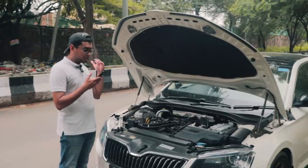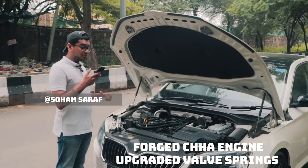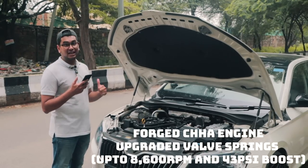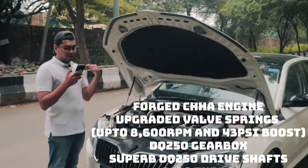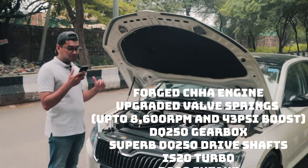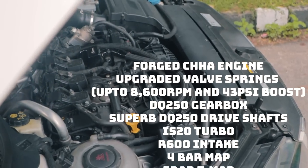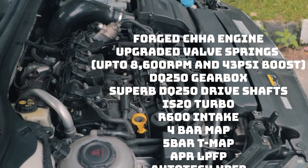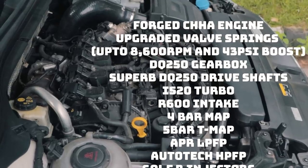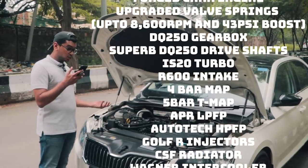So let's start off with the forged CHHA engine. You have upgraded valve springs which can take up to 43 PSI of boost at 8600 RPM. You have a DQ250 gearbox, a Superb DQ250 drive shaft, the IS20 turbo, R600 intake, 4-bar map sensor, 5-bar map, APR low pressure fuel pump, Autotech high pressure fuel pump, Golf R injector, CSF radiator, Wagner intercooler.